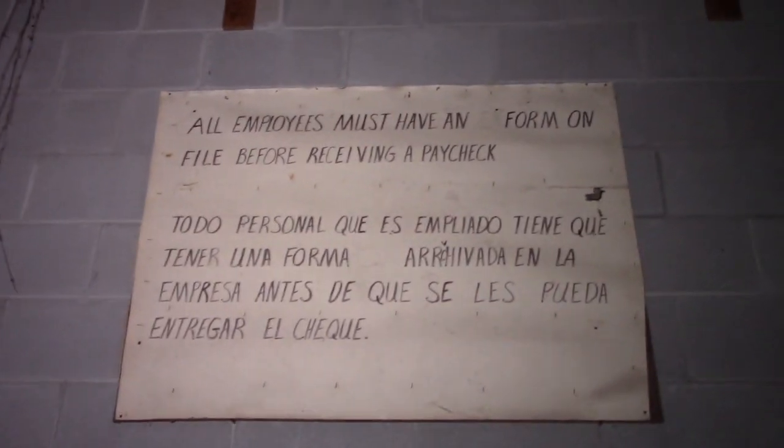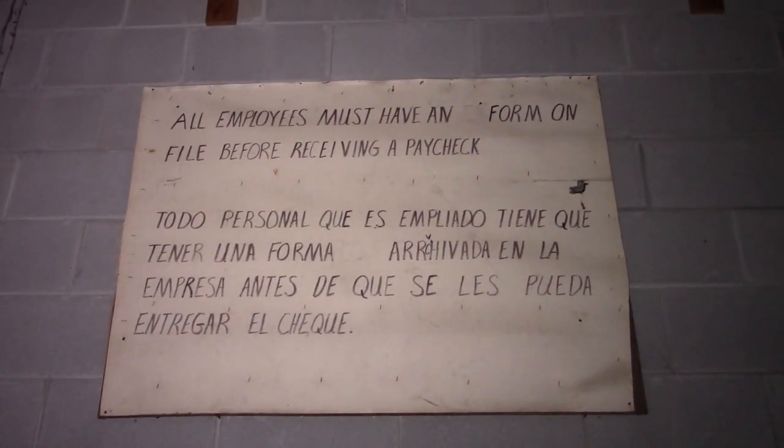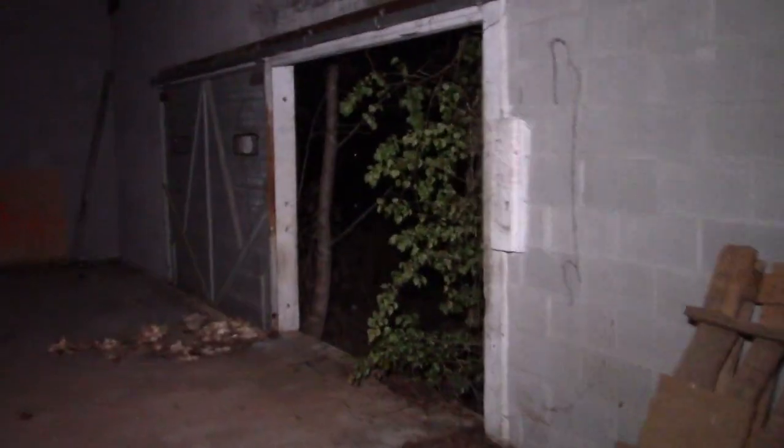Here's a sign, though. All employees must have an form on file before receiving a paycheck. Alrighty. This over here is the door that we used to come in. And I'll tell a little story.